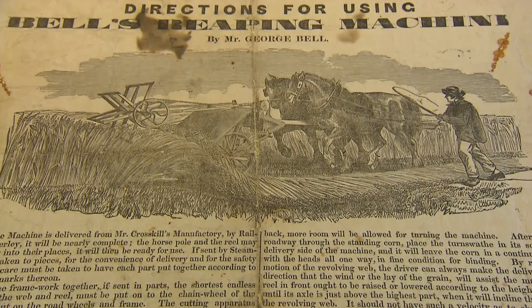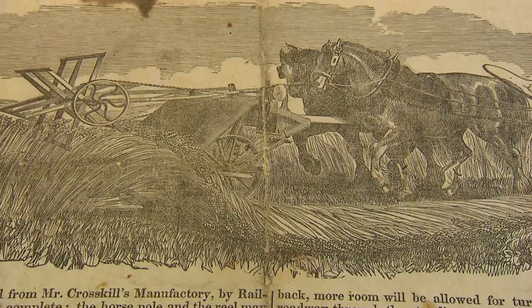He wanted to use it for the benefit of mankind, basically. And a company called McCormack picked up on it and did improve on it greatly. So they got over this problem of the crop jamming the equipment. And they then patented it.